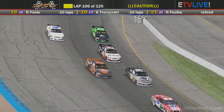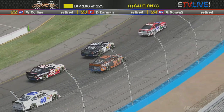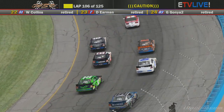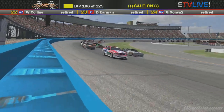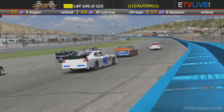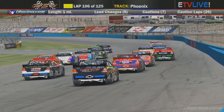Lights out atop the pace car, next time by will go green. We have 20 laps to go in this race, the 24 hours of Phoenix. It seems like it's drug on here, working 1 hour, 18 minutes of this race of 125 laps. A lot of cautions in this one, but we've seen the same guys up in front.